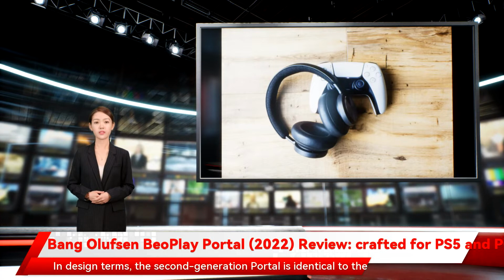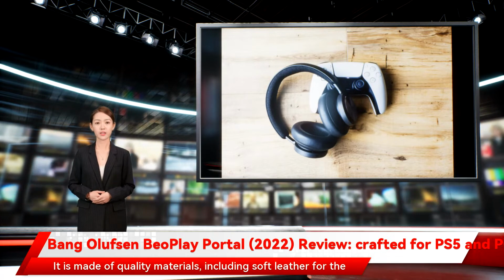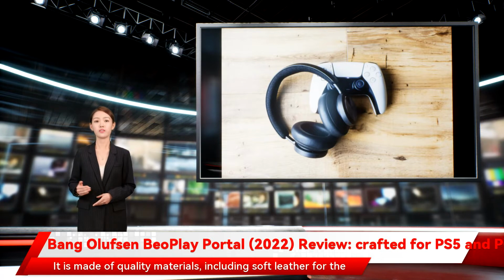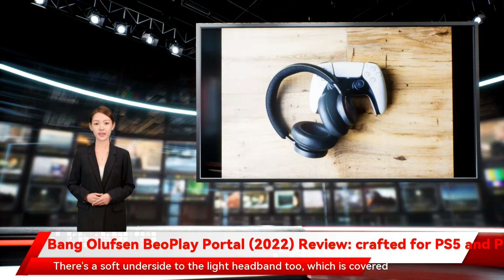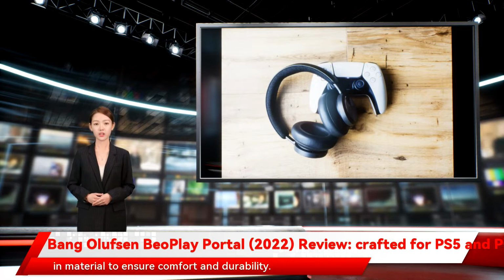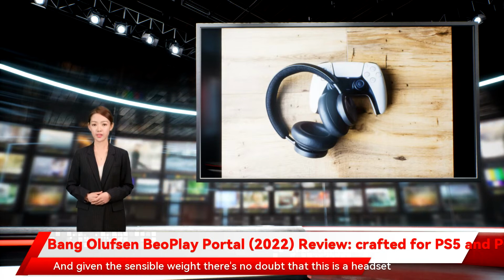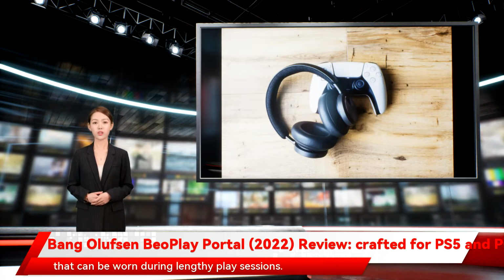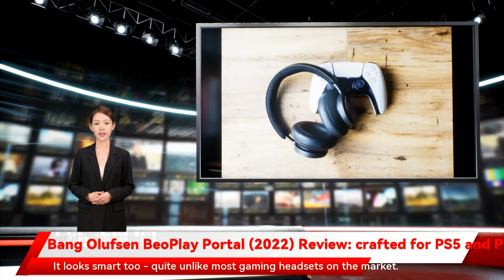In design terms, the second generation Portal is identical to the first. It is made of quality materials, including soft leather for the earcups and aluminium for the arms. There's a soft underside to the light headband too, which is covered in material to ensure comfort and durability. And given the sensible weight, there's no doubt that this is a headset that can be worn during lengthy play sessions. It looks smart too, quite unlike most gaming headsets on the market.